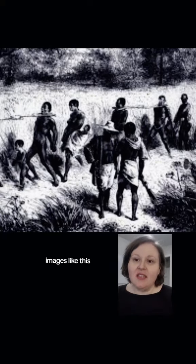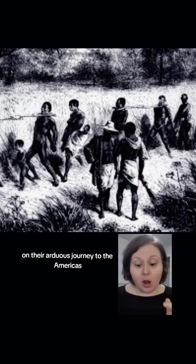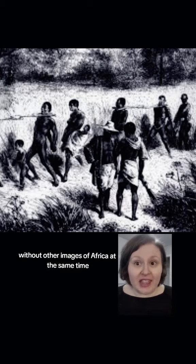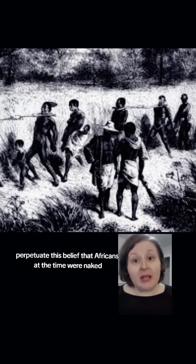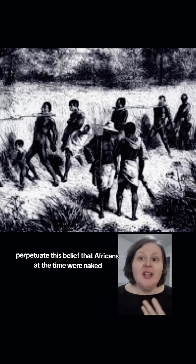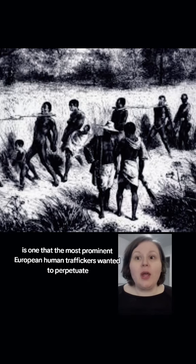Images like this that try to capture some of the horrors African captives went through on their arduous journey to the Americas are really important. But one thing I really struggle with is that alone, without other images of Africa at the same time, these images sort of create or perpetuate this belief that Africans at the time were naked, squatting in mud huts, uncivilized, starving. And this belief is one that the most prominent European human traffickers wanted to perpetuate.